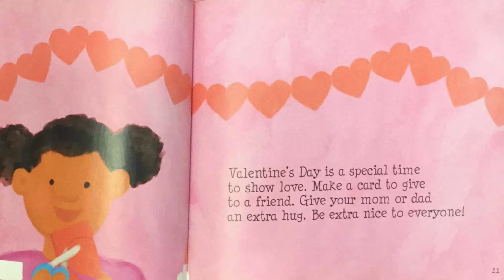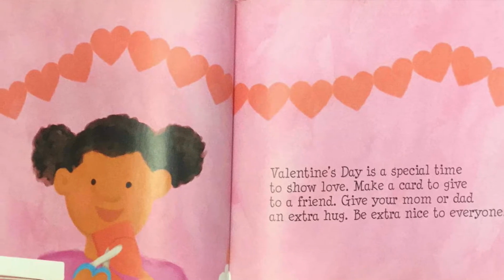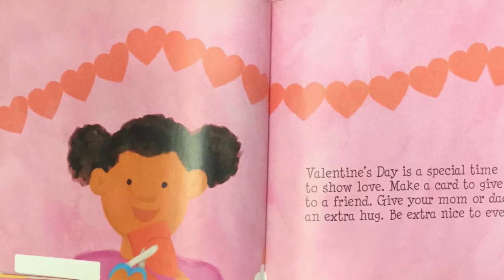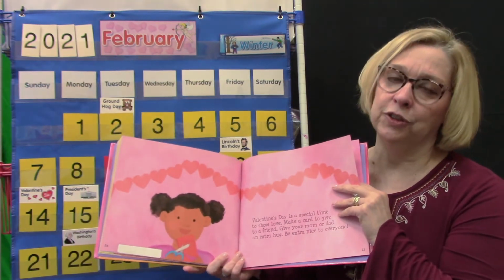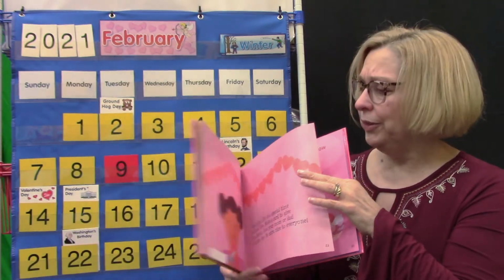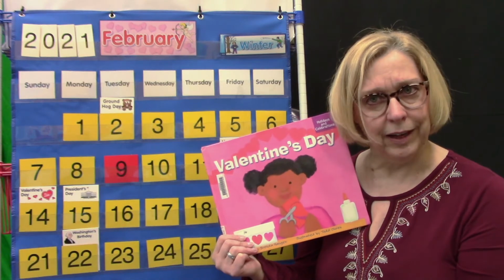It says Valentine's Day is a special time to show love. Make a card to give to a friend, give your mom or dad an extra hug, and be extra nice to everyone. Although I don't think we need Valentine's Day to be extra nice to everybody. I think that's a good thing to practice every day. So that is our story about why we celebrate Valentine's Day.